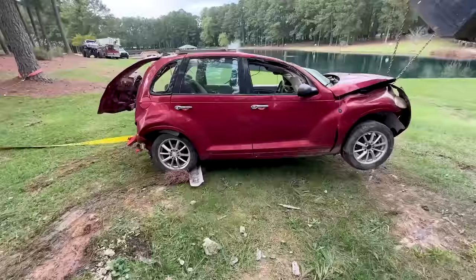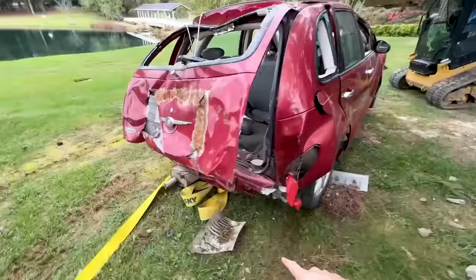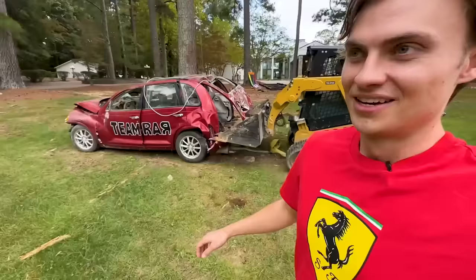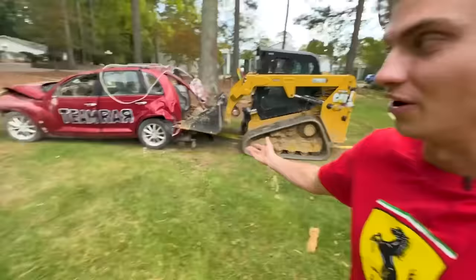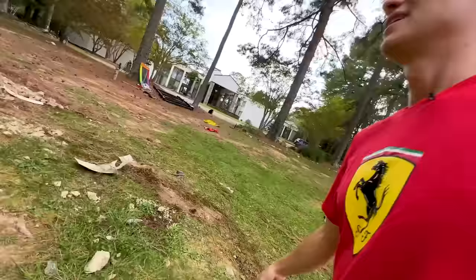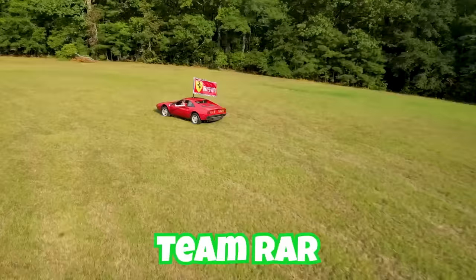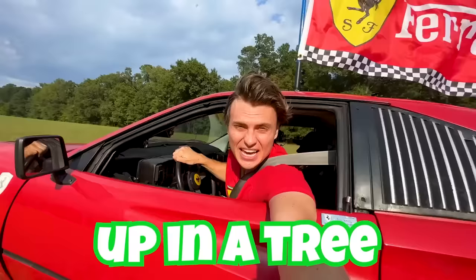It looks like it doesn't even roll anymore. It's sagging. It's dropped. This thing is beat up. So pulling it from the front didn't work, but pushing works great. All right. This is out of the way. And now we finally have room for the Ferrari to go up the tree. This is it, guys. Team RAR, we're putting this Ferrari up in a tree. Here we go, hang on.